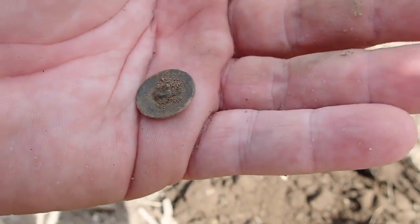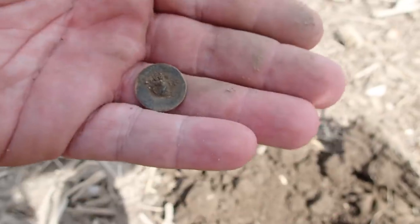Sorry about the wind if it's getting to the camera, but it started picking up a little bit. But yeah, we're gonna get to it. See what else we can find. And if I come across anything else good, I'll get back to you on the next one. See you in a bit.